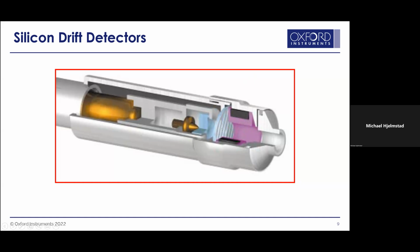Right behind that is a very important component called the window. The window is really a vacuum barrier. That's all it is. We want you to be able to constantly cycle the vacuum in the chamber. If you have a load lock, great, but it's not a requirement for EDS by any means. We keep everything behind the window under vacuum, which makes sure there's no scattering and no loss of signal going back.